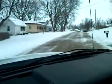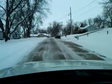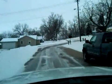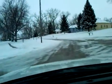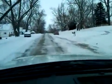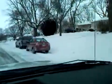Back up the hill a little bit. Oops, slippery there. This probably isn't the safest thing to be doing, driving around holding the phone up in the air. Noticed that Uncle Joe's house up here, Lisa's dad's brother, has some family just arrived as I finished my last lap.